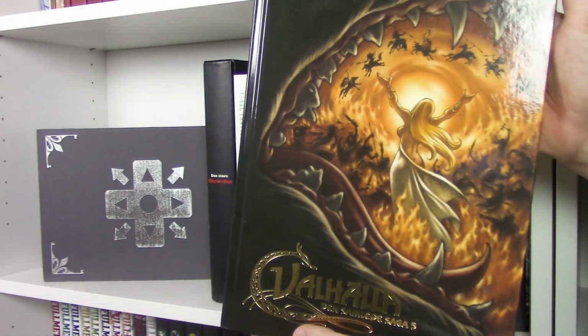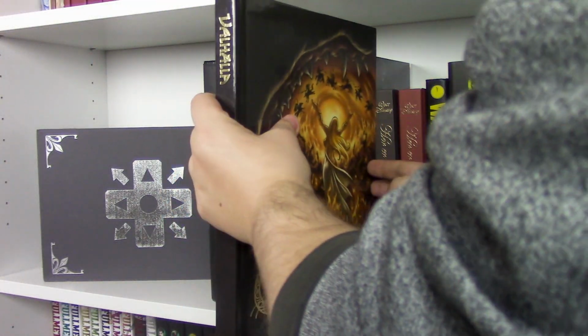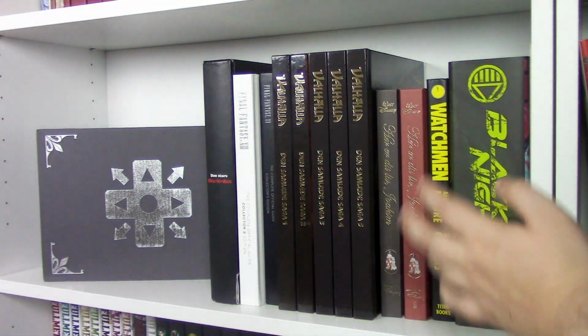And last but not least, the final one here. Too much glare. There you have it, my Valhalla collection. Next to that is a very prized possession of mine.